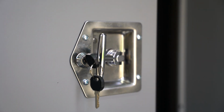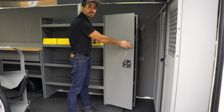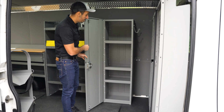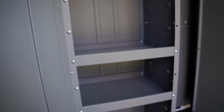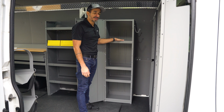Now, another great thing that I wanted to mention about this door is that the hinge can actually be mounted on either side, so it opens either way, which gives you that flexibility within your cargo van system. Inside, you can see there's ample space to move around these adjustable shelves to put away tools and other things that you may need to lock away when you're not with your cargo van.